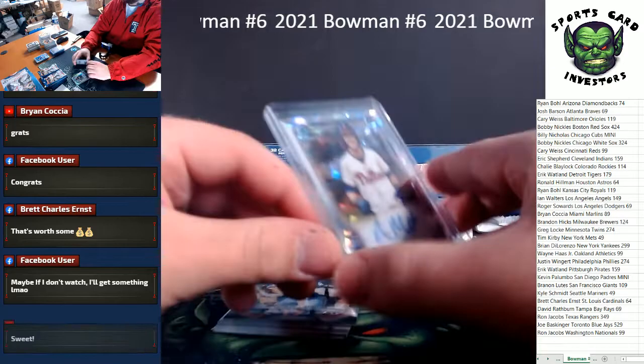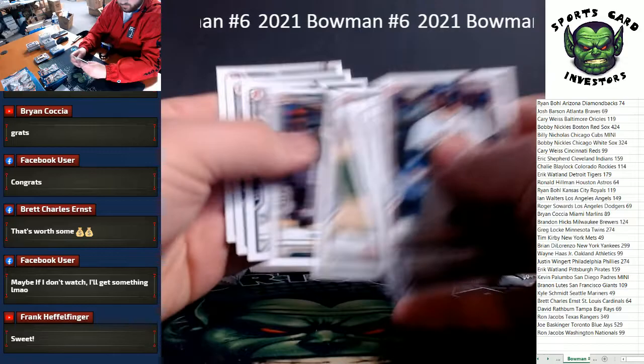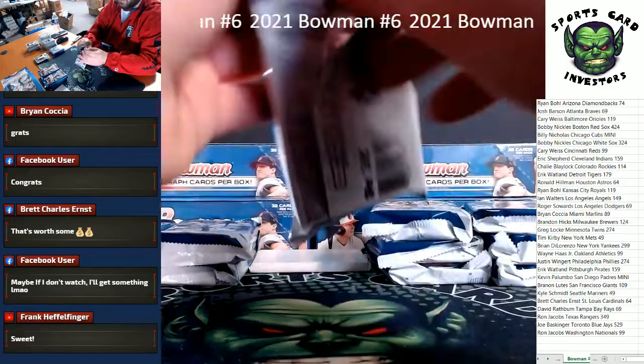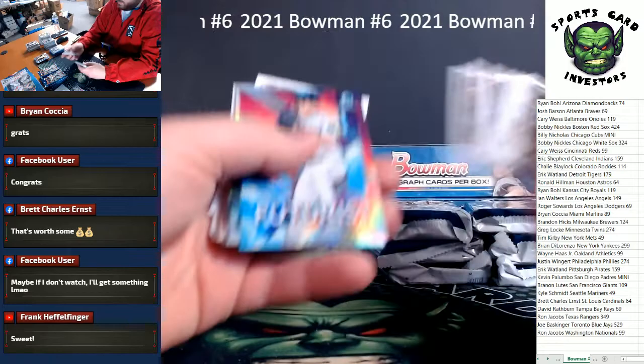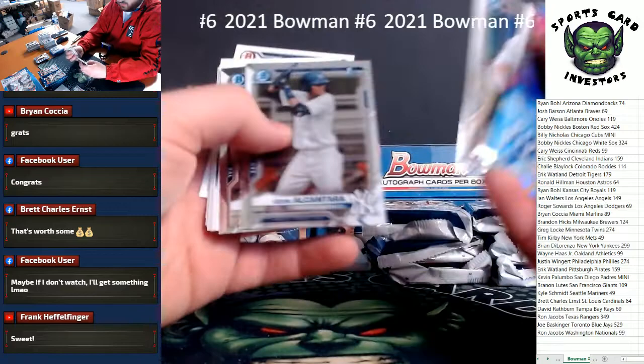Andrew Vaughn. McAble Chrome also for the Phils. That was a Phillies pack. McAble paper. Sure was. I'm trying, Bobby. Trying to work my magic. Emerson Hancock, Bobby Witt, Reed Detmers. Sorry about that. Spencer Torkelson, chrome.